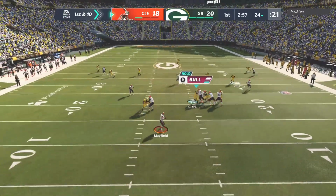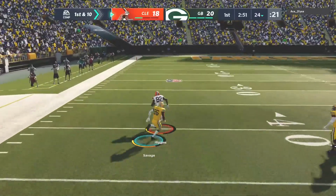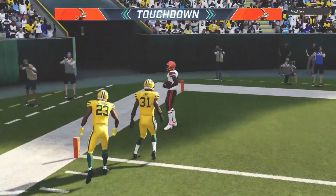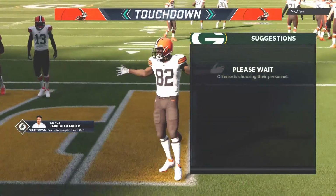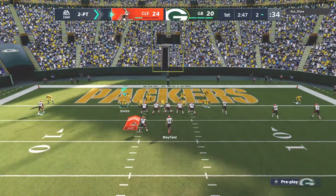From the shotgun, it's Mayfield. Got a man, that's Rashard Higgins. Through an opening, and there he goes. And all the way in. Touchdown, Cleveland. Rashard Higgins, 76 yards. And the Browns have retaken the lead.